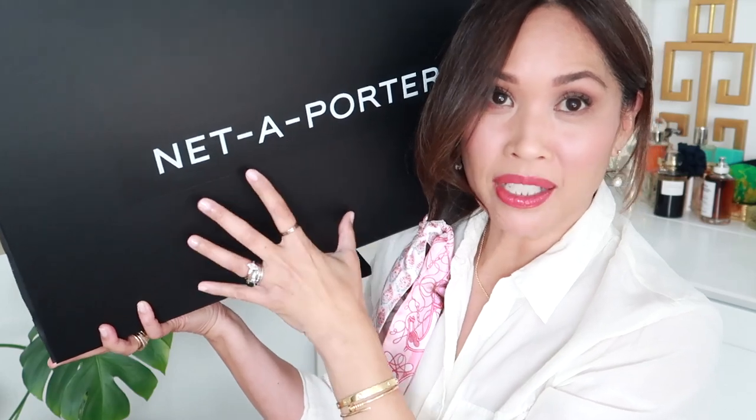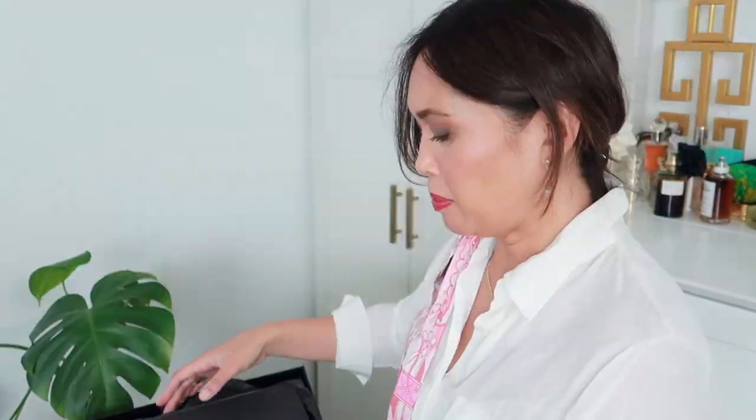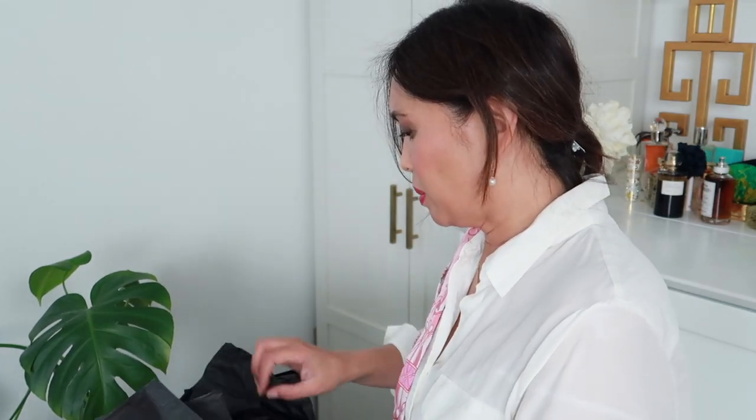Everything is boxed really nicely when you order from Net-a-Porter. So this is the box inside of the box. Got a ribbon here. So there's definitely an experience with this when you order from Net-a-Porter. There's a couple things in here. I'm surprised that's not in the box. This one is the one I'm gonna open first. I accidentally ordered two. And I know someone is going to want these, so I will return these quickly.